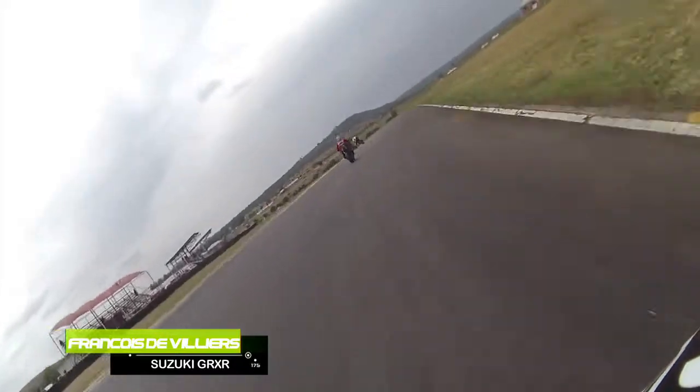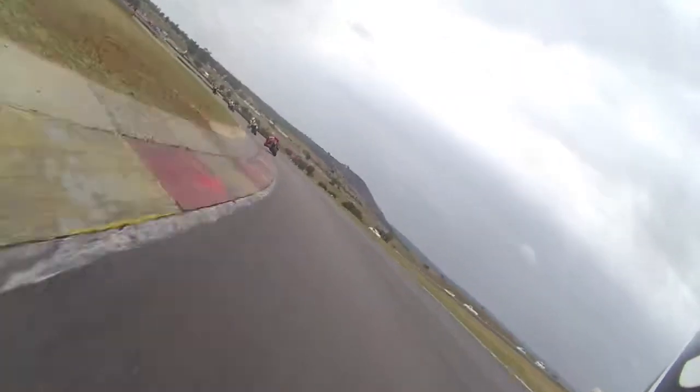Sure, Francois de Villiers on the Gixxer now coming through. He's in about 5th place as they kick through into Mix FM corner, down the hill. Oh, he's out of shape. Oh, that was big. The back end let go.